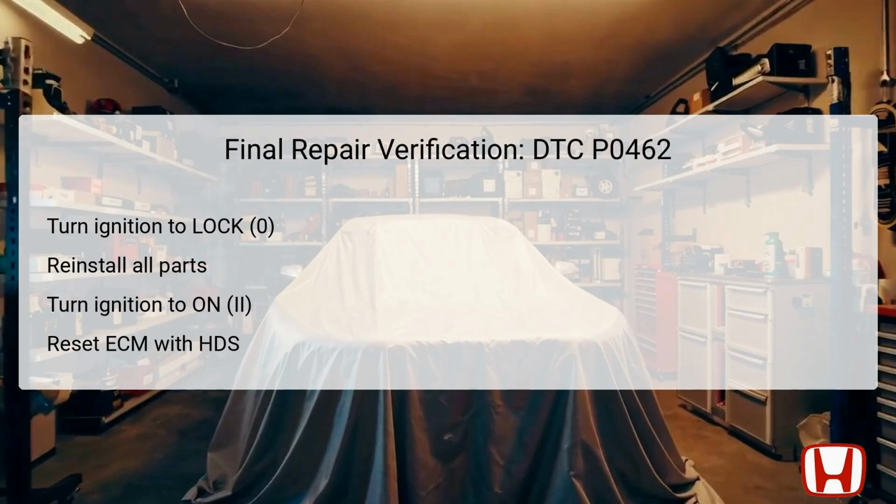Use the HDS to reset the engine control module, ECM, helping it relearn any new adjustments or repairs made. Following the reset, perform an ECM idle learn procedure to align the system correctly with the replaced components. Lastly, check for any pending or confirmed DTCs with the HDS to guarantee that the DTC P0462 has been resolved, confirming that all systems are functioning correctly.